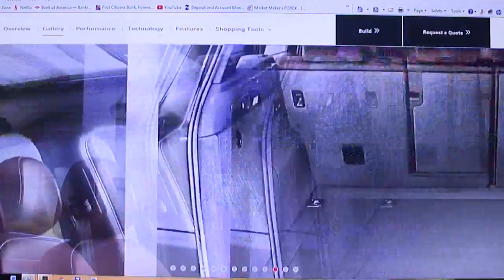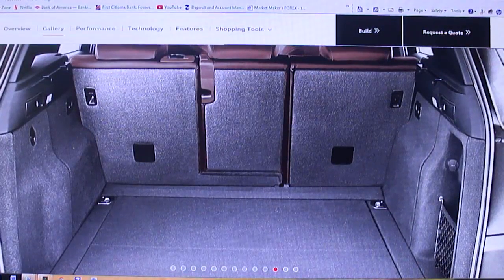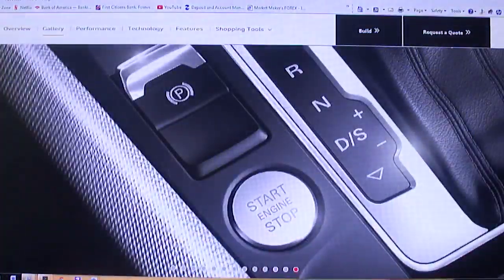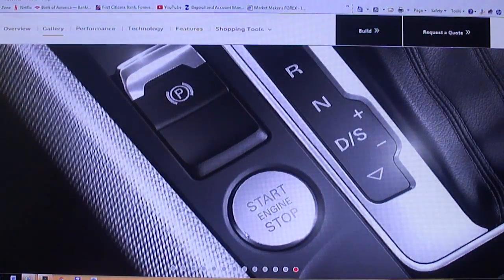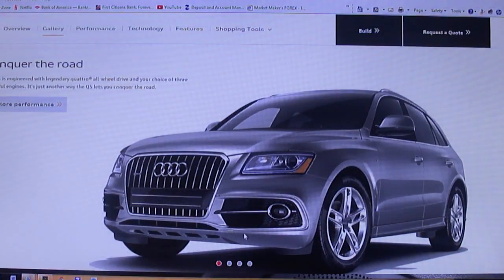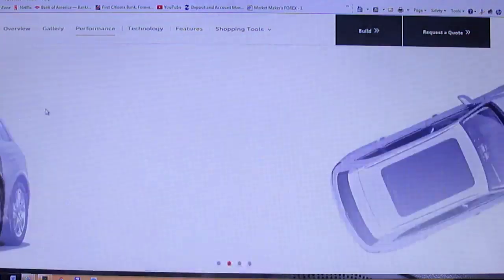And then it opens up. Because it's an SUV, you get a huge amount of trunk space. Alright. You get an extra trunk compartment underneath for your briefcases as well. And this isn't a conventional engine. It does have a stop-start engine. So, you guys, as you would know, this car is four-wheel drive.